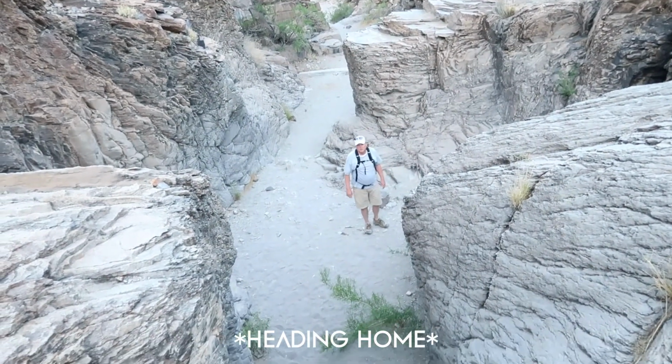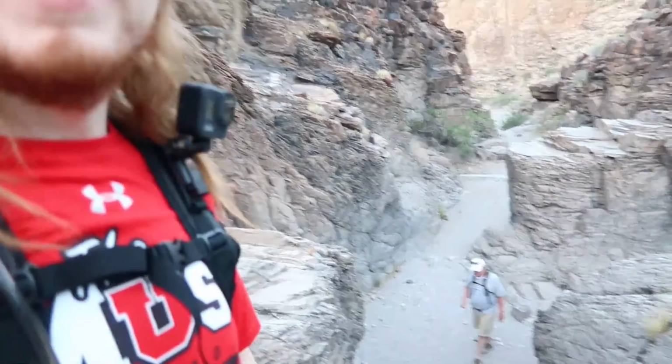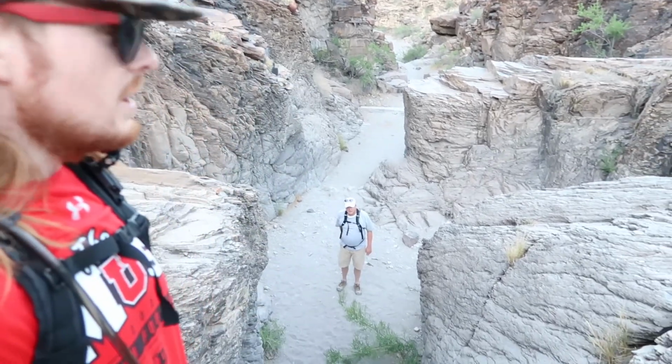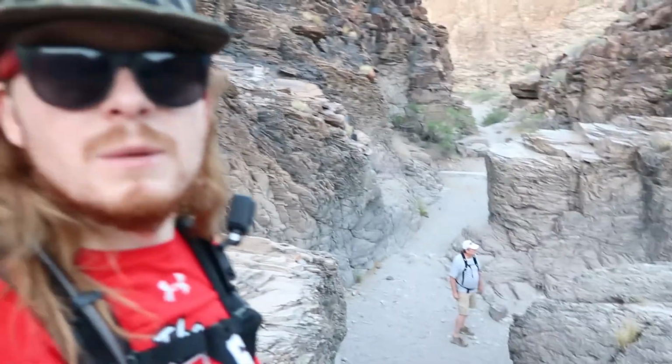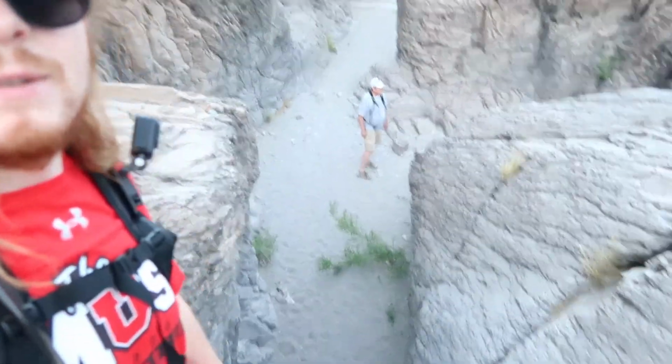Get a little lower in the canyon, there's a ton more. You can see a bunch, but you just keep going down. So yeah, pretty cool. What are you doing down there? Heading home. So we kept going down the wash, and eventually it led to this. If you go left, you gotta go up this. But if you go right, you gotta find a way down. So yeah, we'll find a way down.